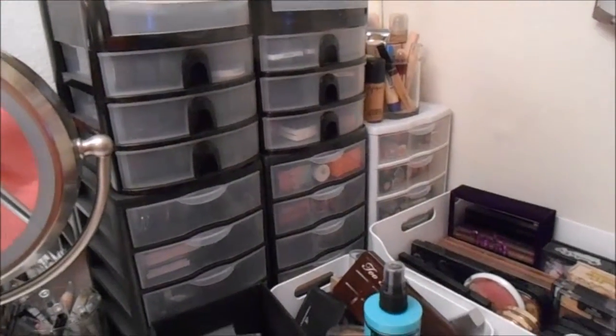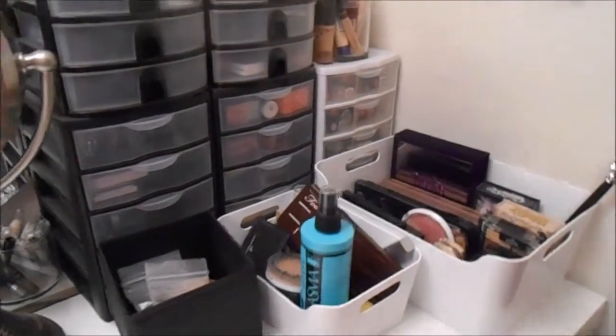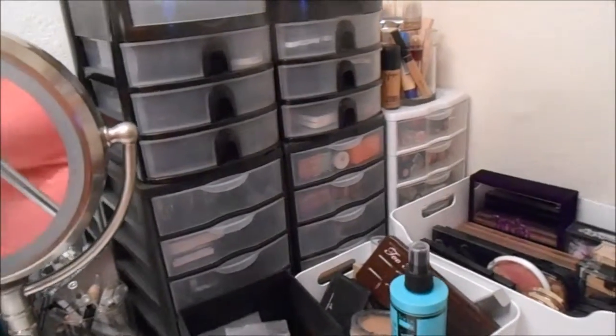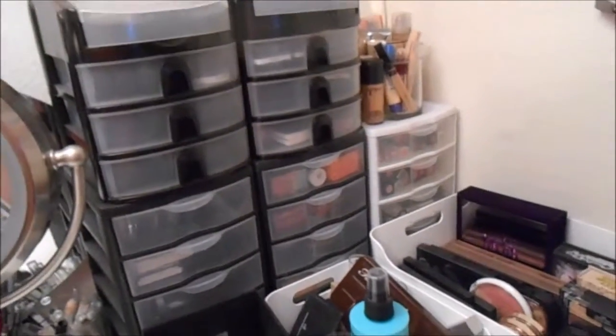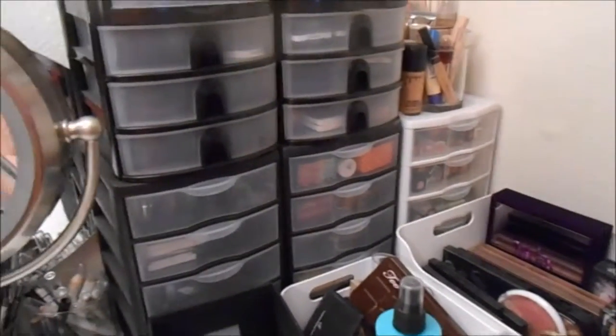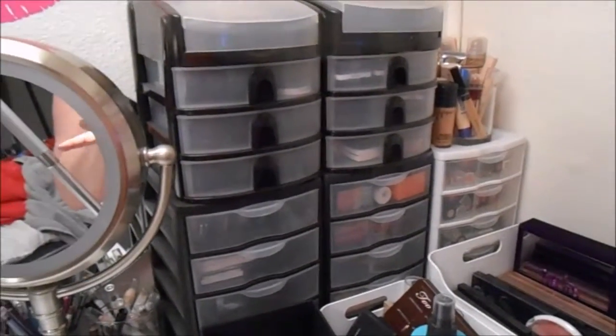But before I do, I would like to try to reuse them again, give them a chance, and see if it was just me, if it was my application, or just anything and everything. So, as you can tell, I'm not going to go into detail about how I keep my makeup. I'll do that in a separate video. But just a little overview.